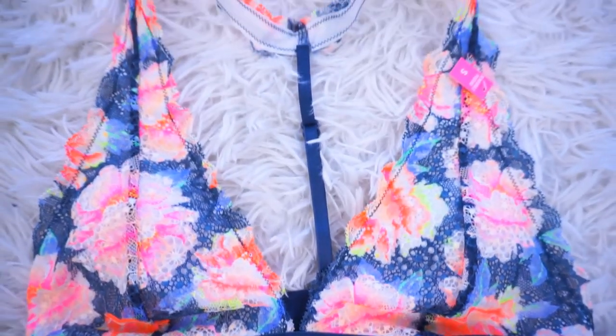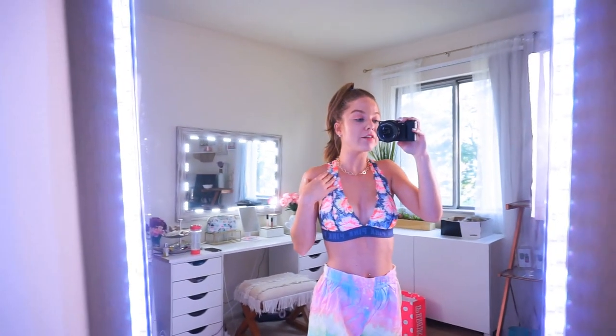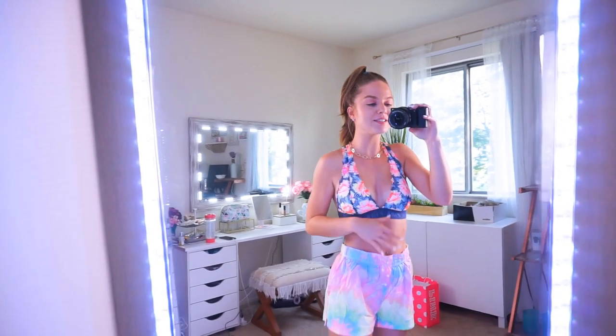They come in solid colors and a bunch of prints. This is the neon floral, and I'm obsessed. It's so cute. It is a teabag, and the band here is super stretchy. You can either layer this and have the print show through, or just lounge in it, whatever have you. These are so cute.